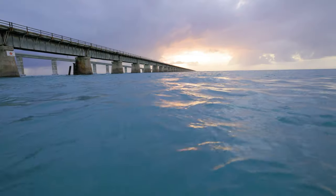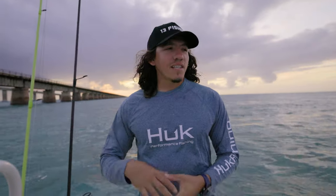Alrighty, guys, that is a wrap for our Florida Keys send. This is why the Florida Keys is the most popular inshore fishing destination in the world.